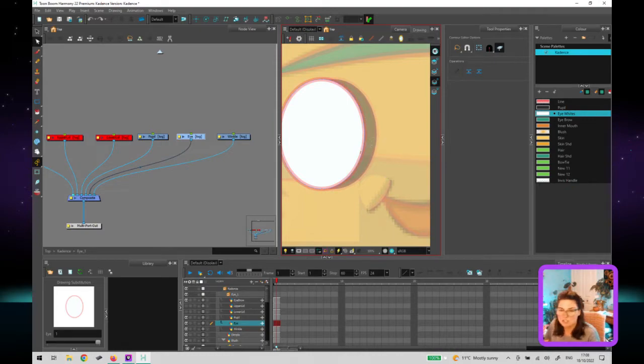So be extra cautious. All right, so we've got a question. Did you copy the fill color to the color layer or did you cut and paste? I cut and pasted.